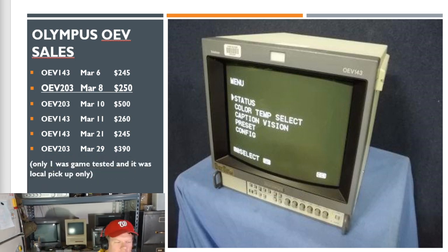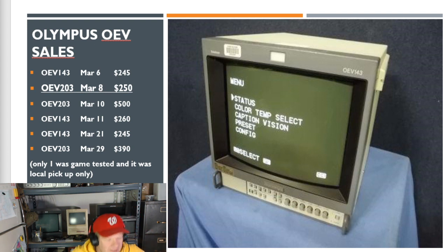So another great PVM that I have featured is the Olympus OEV model, and we've got sales data here for the Olympus, and I'm going to go through here and show you what we've got. We've got 3143 sales, which are 14-inch monitors, and those are the same as a 14M2 MDU medical version, and then the 203, which is the 20M2 MDU medical version.